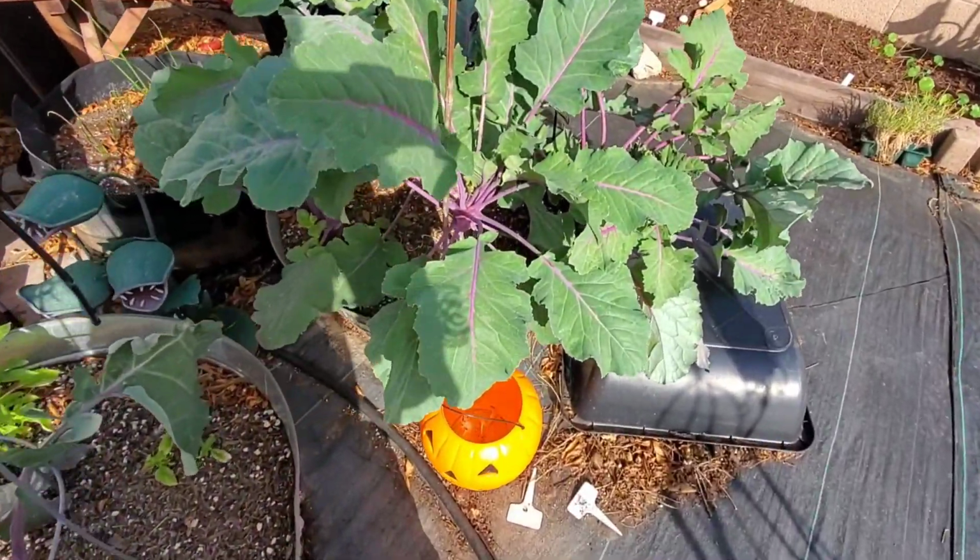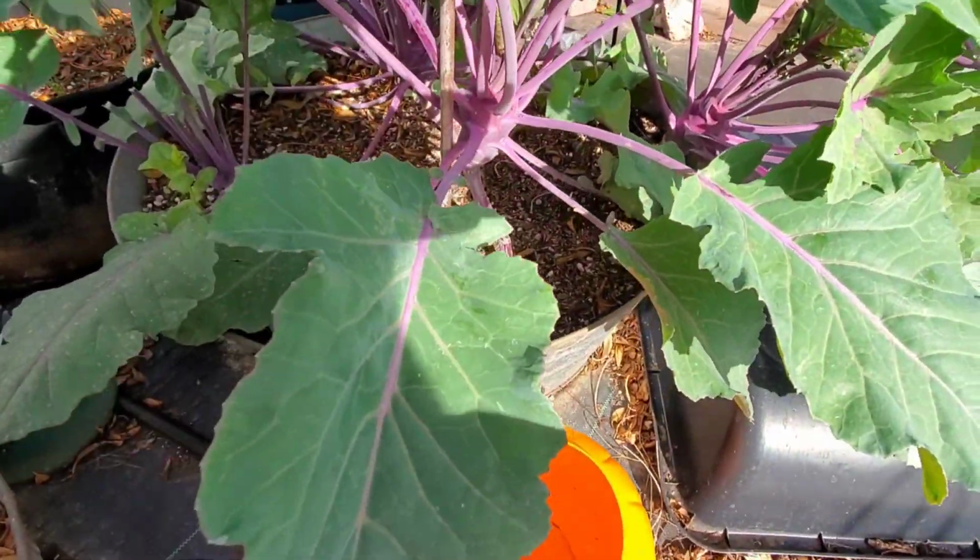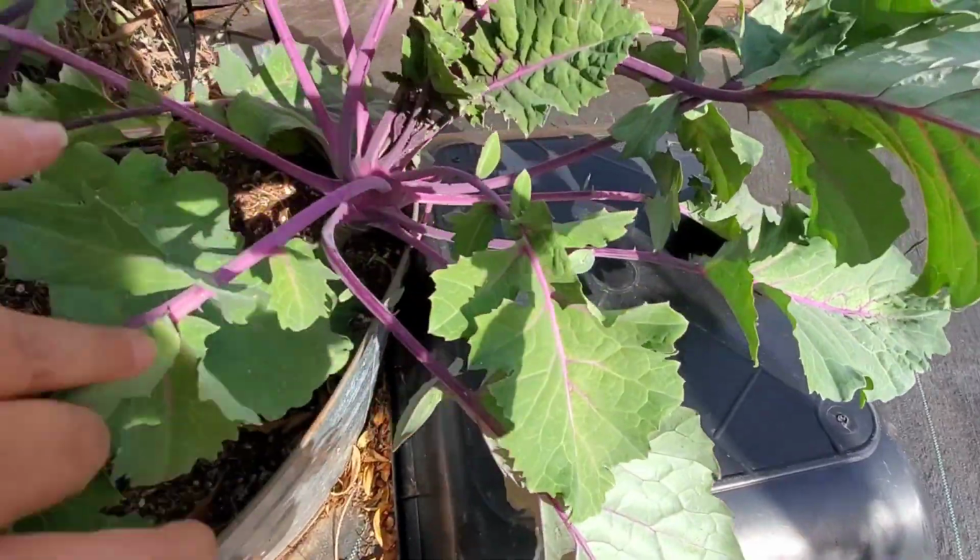This is my kohlrabi. Let's see, it's starting to bulb up a little bit, but these have some aphids.